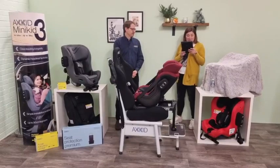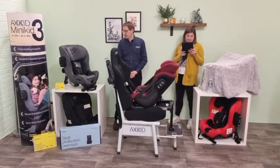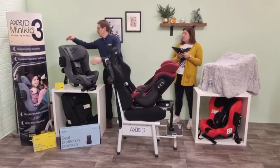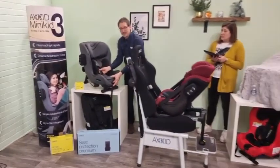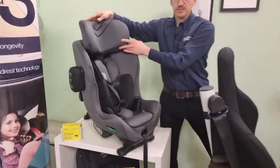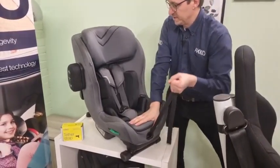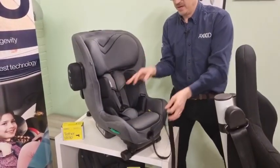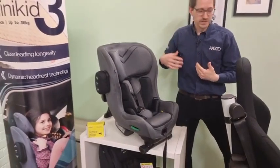Does it have auto adjust like the Mini Kid? So the headrest? No, it doesn't. If I demonstrate on this one, one of the things that the Mini Kids have is a headrest that comes all the way up. And then when you tighten your child into it, it brings the headrest down. So you always get the perfect shoulder height for your child.